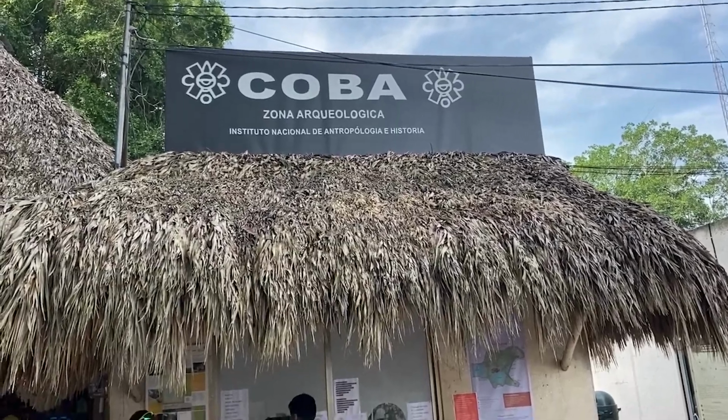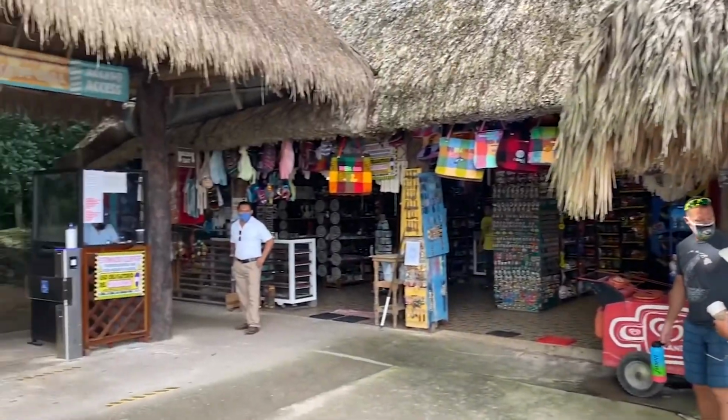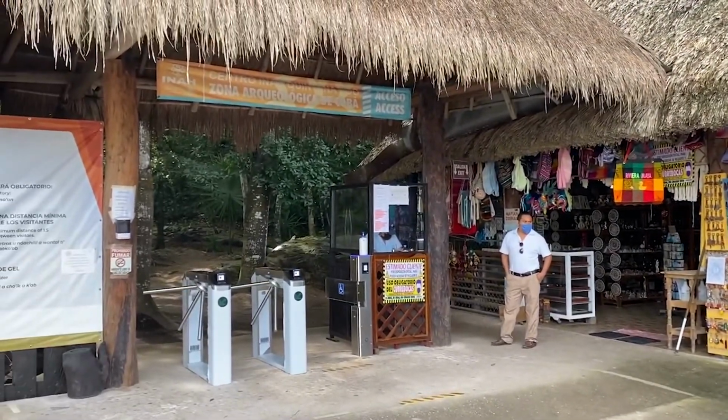So once you arrive in Coba, it is an archaeological heritage site and you'll have to pay entrance to get in. Currently it is 80 pesos, which is a little less than $4 for one adult.